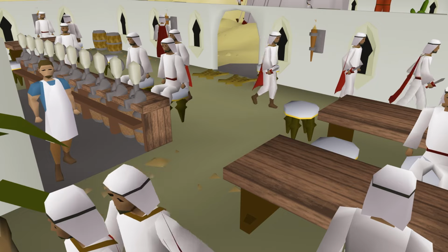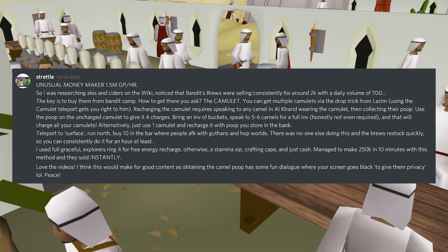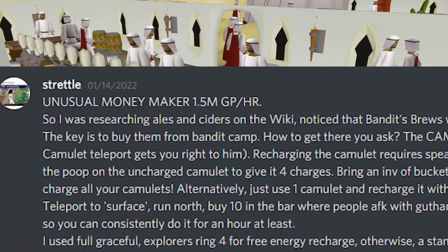Up first, we have a method from Streddle. In all caps, he says, unusual moneymaker 1.5 million GP per hour. All caps, high profit per hour. This method might qualify as insane. So, what does he want us to do?